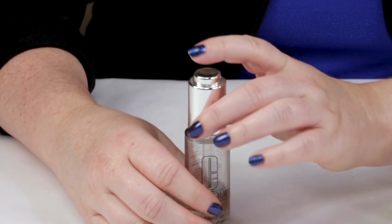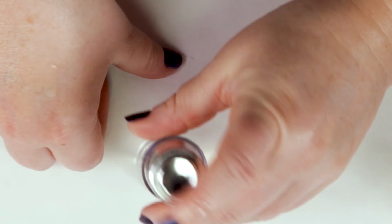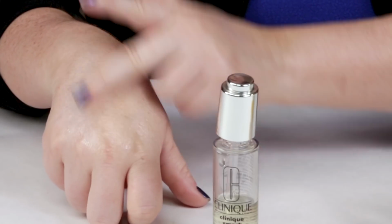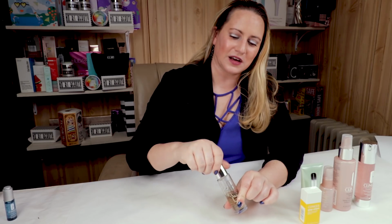So when my skin is feeling really dry, this is what I turn to. I think I picked this one up at the cosmetic company store too. But the oil is very nice, very hydrating. This is one I use at night. But in terms of their Smart line, this is probably my favorite product out of all of them.